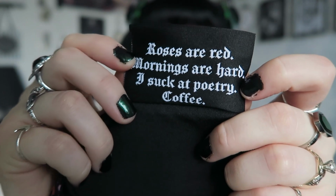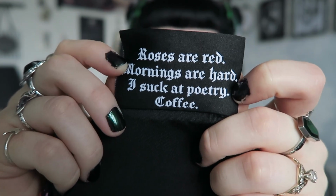Oh, I've just noticed the little tag inside is different. It says roses are red, mornings are hard, I suck at poetry, coffee. I expected that to rhyme. I feel like that's really random. Probably the most random tag I think they've ever done. I thought it would rhyme, but yeah, that's the message inside. Bit weird. But overall I'm really pleased with this.